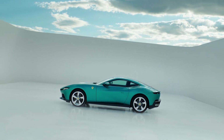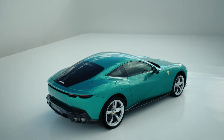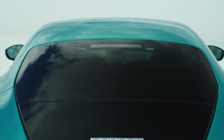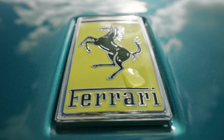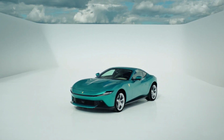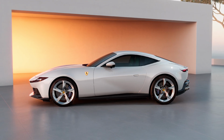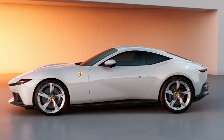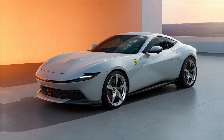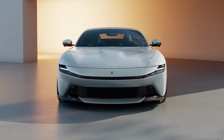But let's be honest about a few things. At 1,470 kilograms dry weight, this isn't exactly a lightweight. Yes, they've shaved off some mass with lighter camshafts and a redesigned engine block, but modern Grand Tourers are heavy beasts, and the Amalfi is no exception. The pricing hasn't been announced yet, but given that this replaces the Roma, expect it to slot in somewhere around the €200,000 mark, probably more with options. And knowing Ferrari, those options will add up quickly.